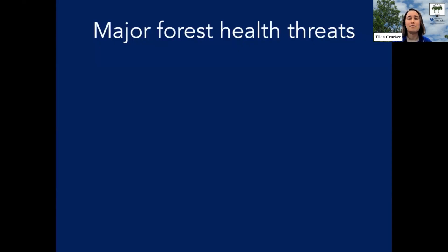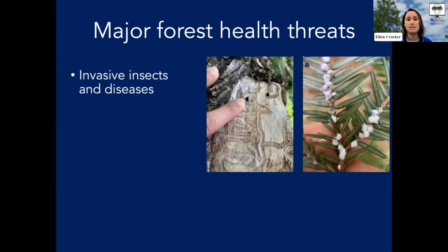Now, there are, however, a few major forest health threats across the state that I think it's worthwhile to be aware of, because if you don't know about them, you can't be working to manage them or stop them. And sometimes, there's not a lot we can do about these things that are headed our way, but there's a lot you can do in how we respond to them to set your woods up for success long term.